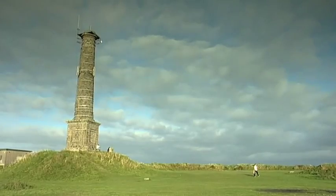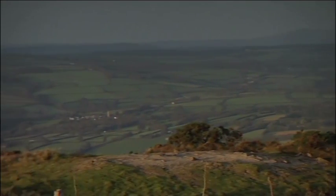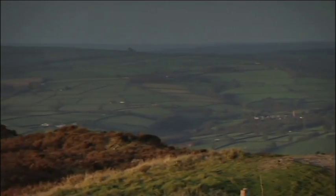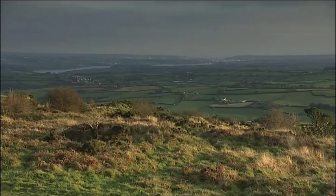Kit Hill is the highest point in the Tamar Valley. If you go to the summit, which is just over 1,000 feet, you can see for miles, a 360-degree panorama. You can see right down to Plymouth and the Sound, onto Bodmin Moor and east to Dartmoor. So you can probably see the whole of the AONB from the top of Kit Hill.